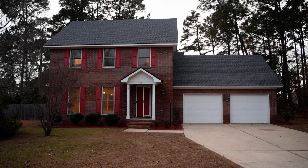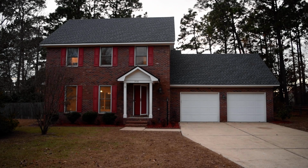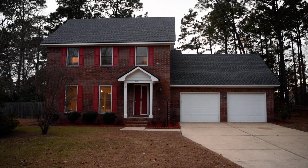And this grand property is 3530 Grenadine Drive in Fayetteville, North Carolina, located in the Jack Britt High School District and close to Fort Bragg.